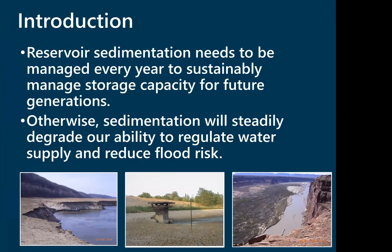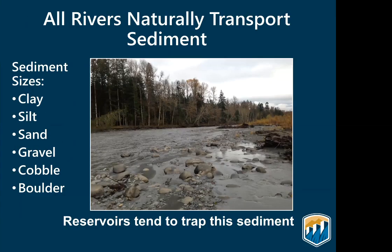So we wanted to get across the message that reservoir sedimentation needs to be managed every year to sustainably manage storage capacity for future generations. Otherwise, sedimentation will steadily degrade our ability to regulate water supply and reduce flood risk. And all rivers naturally transport sediment, and we're talking about clay, silt, sand, gravel, cobble, and boulders, and reservoirs tend to trap this sediment.